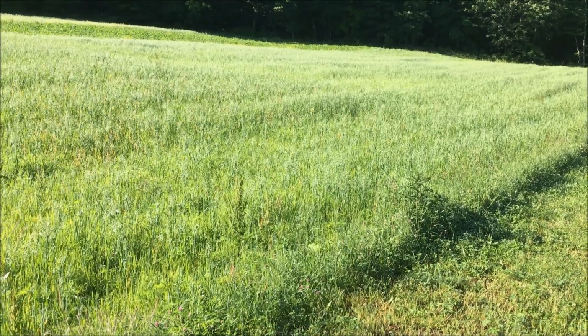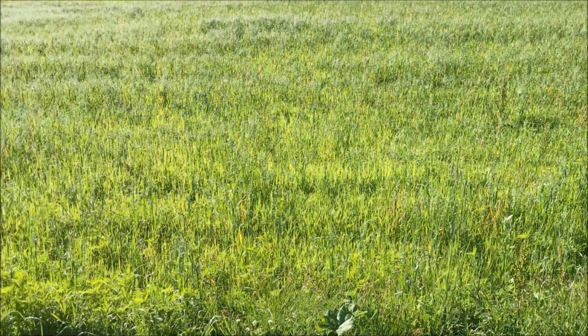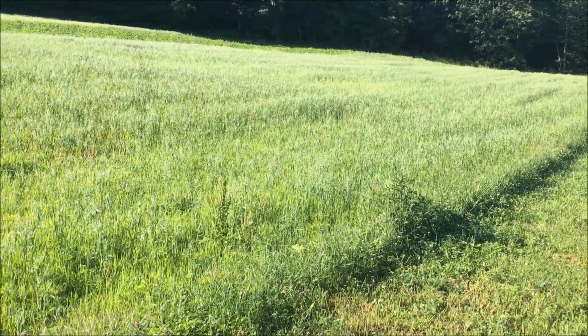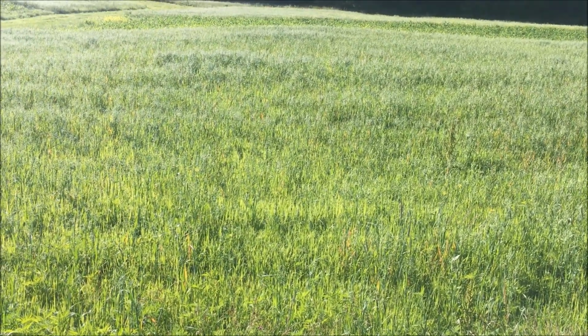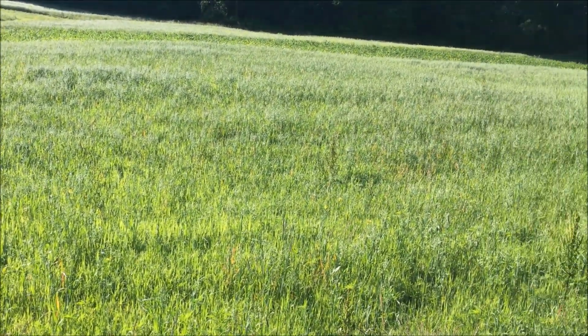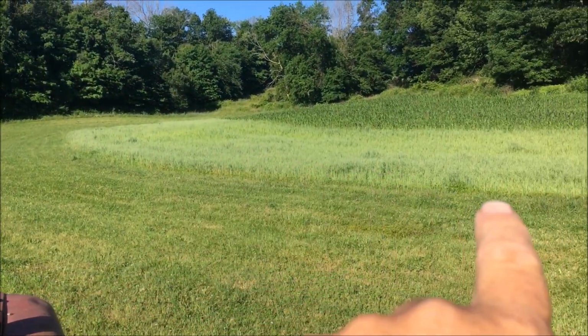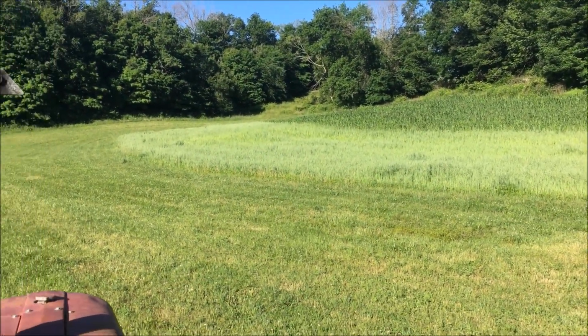And also we'll take a look at the oats this morning. My oats turned out pretty poorly. I planted this in mid-April, and after it came up, I got a couple of hard freezes, and that really kicked its butt. You can see in here that it's thin, it's spotty, and it's kind of typical. You can see that other field over there is kind of the same way.